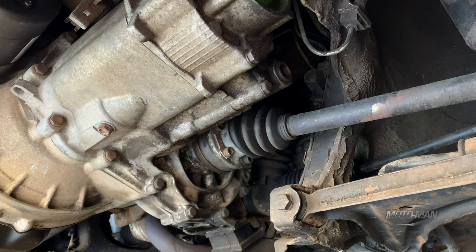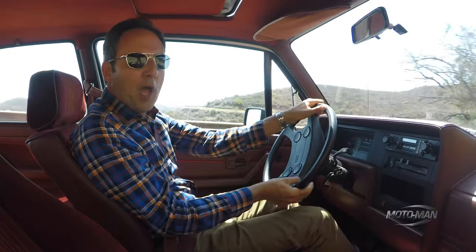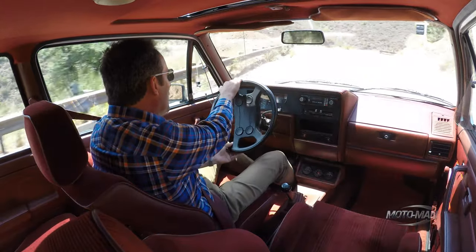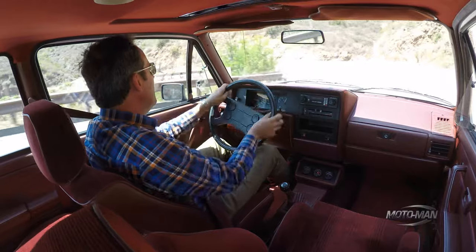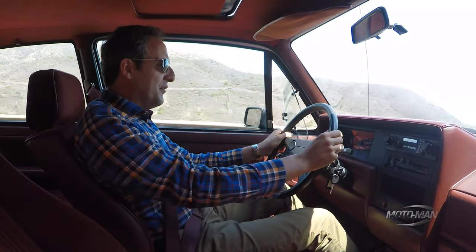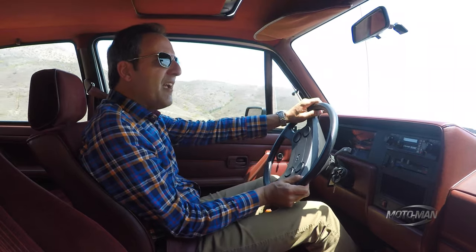Anyway, back to the transmission, I have to say it's close ratio, at least as an approximation of close ratio back in the day. It's longer throws, but the gears are not well spread apart. So it's really good for up here. It's not great for driving it around town. It's happy between, I'd say, 3,000 and 4,000 RPM. It starts to get wheezy around 5,000 RPM.